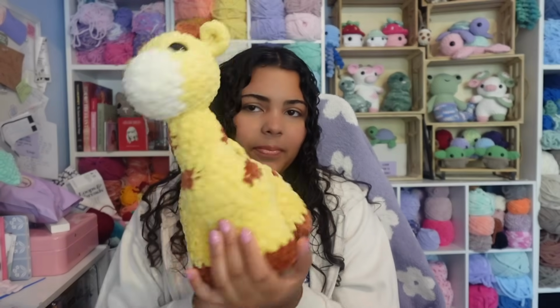I made this giraffe by AQ Crochets in some jumbo yarn. How cute. People always request giraffes, so I was like, I'm gonna make a giraffe.